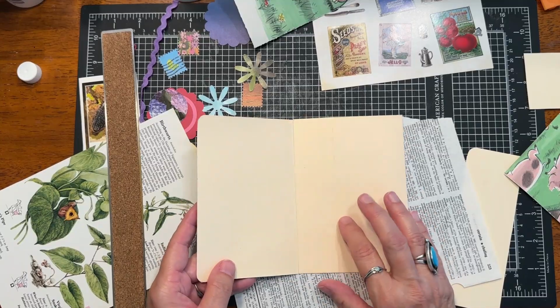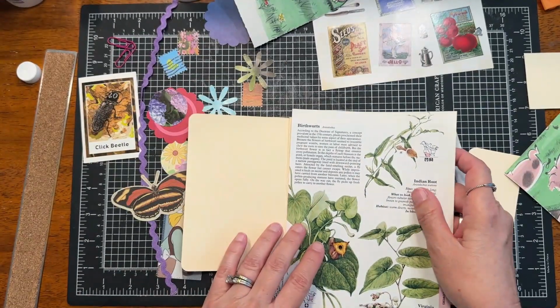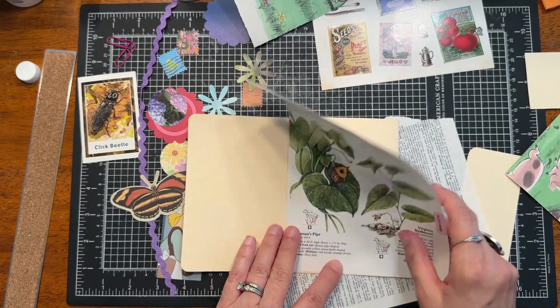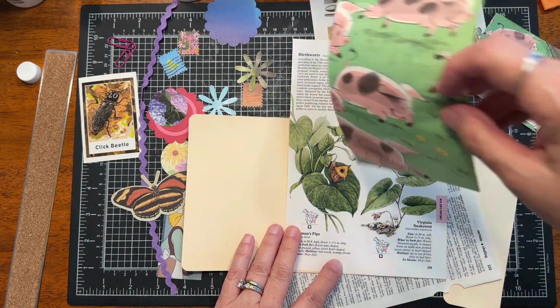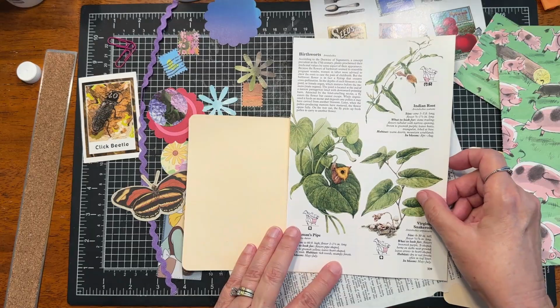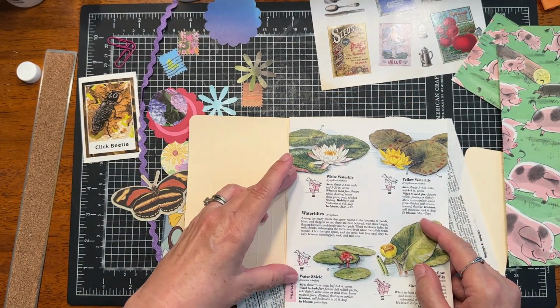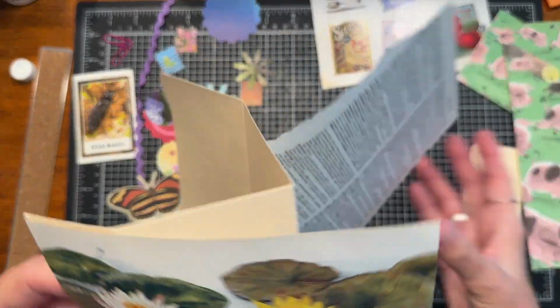We need to cover this. All right, so I think that I'm going to use some of this book page to cover this side. We still have pigs. I love those pigs. And I think I'm going to use this side.